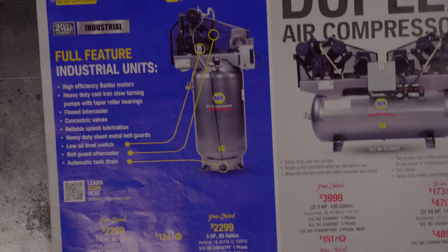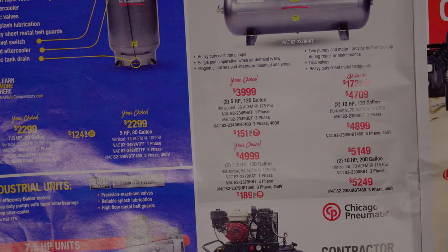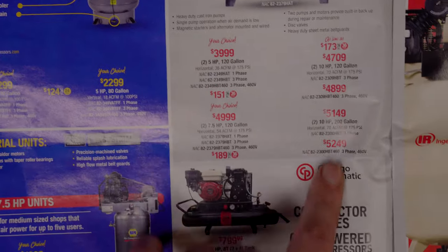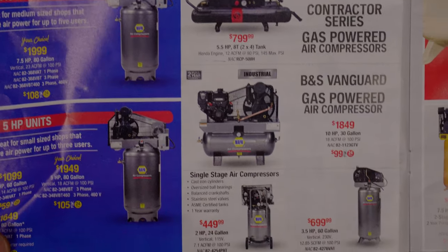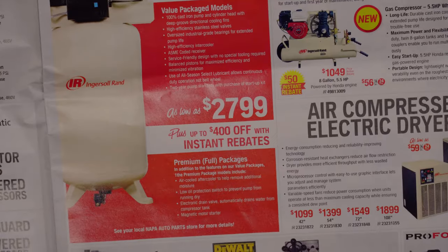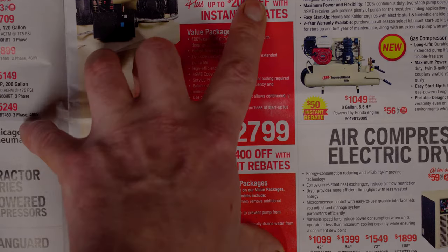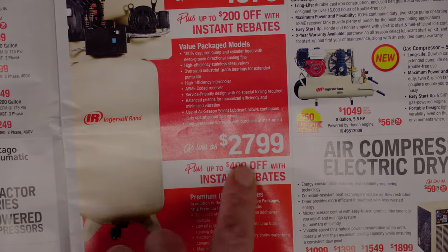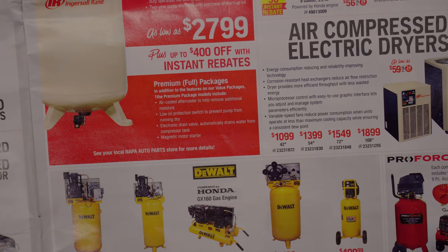We have some NAPA compressors, pretty expensive, as you can see. Chicago Pneumatic compressor, more NAPA compressors. We have the Ingersoll compressors, as low as $13.79, as low as $27.99, $200 off with instant rebates.